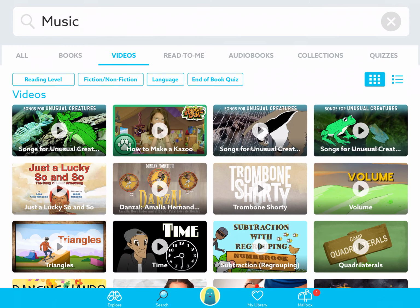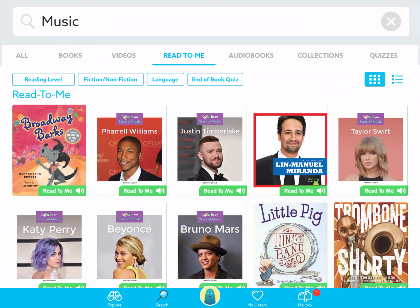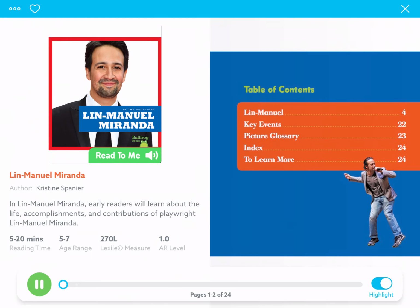You will have access to videos for now. Later I'll probably disable that. And you can watch videos as well. But I'm really interested in you reading books or read to me books. Now a read to me book is where the text is read to you. Oh, I want to learn about Lin-Manuel Miranda. He's one of my heroes.